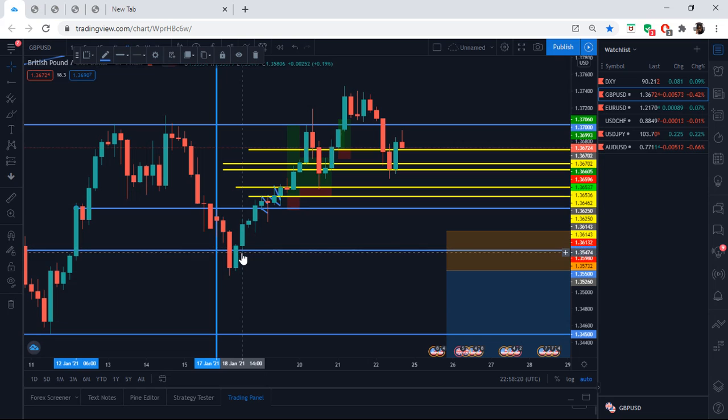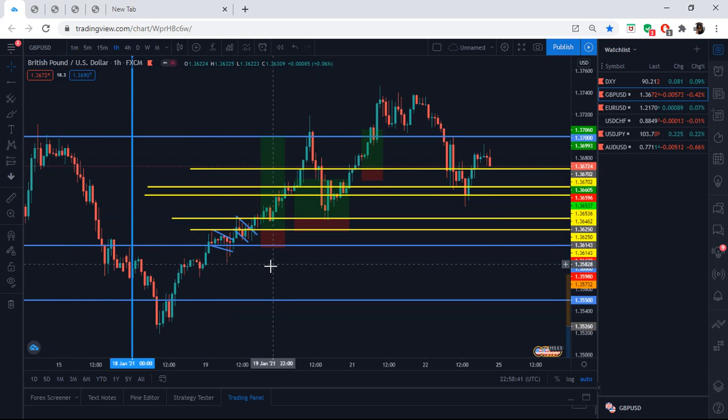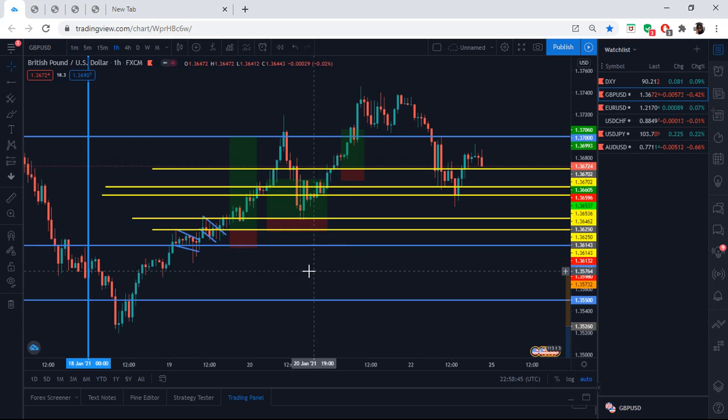And as you can see, it was touched on Monday. It was touched on Monday, and I don't put trades on Mondays as well. So I was like, okay, I missed that. I'll wait for it to come to this level here on Tuesday, and it did that exactly. And as we go to the lower time frame, you'll be able to see it properly. As you can see, the correction started happening, and that's what gave me confidence to get in the trade, right?